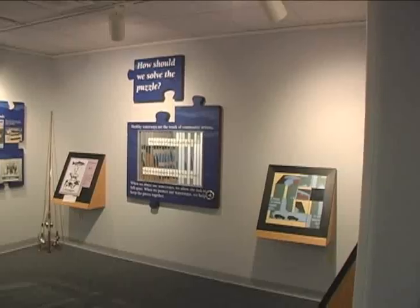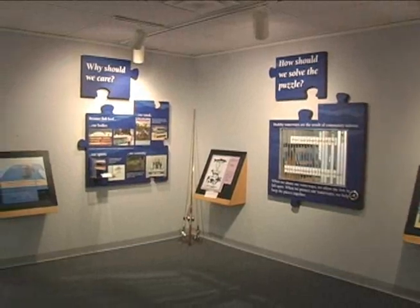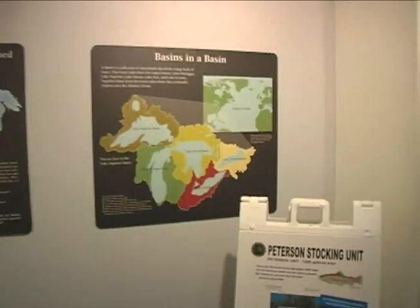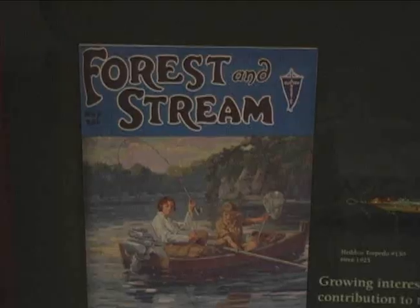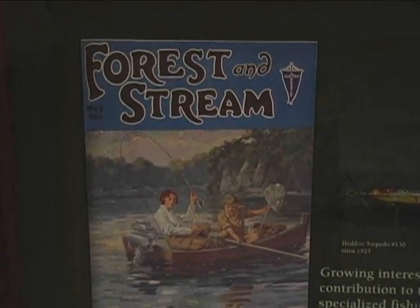We have an interpretive center on the 2nd story of the hatchery building, open to the public. Here we have computer programs, information, hatchery history, different things that happened on site over the years. Marquette State Fish Hatchery is open from 7:30 to 3:30 each day. We're open on holidays for public self-guided tours, and open to requests for group tours.